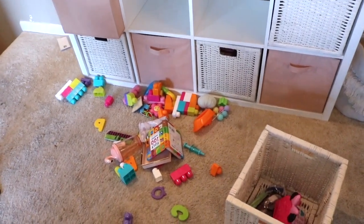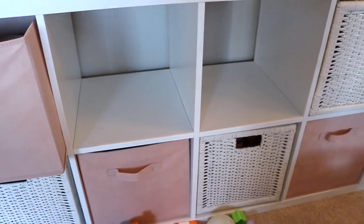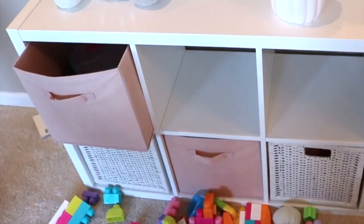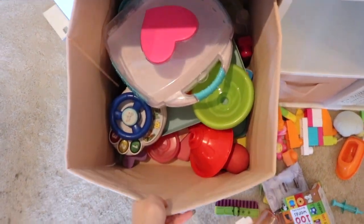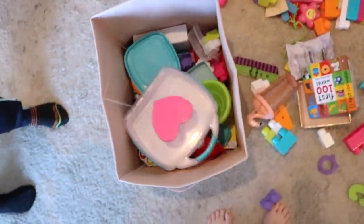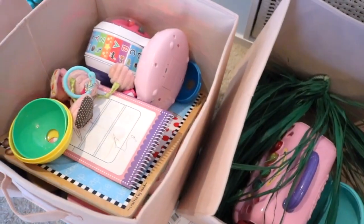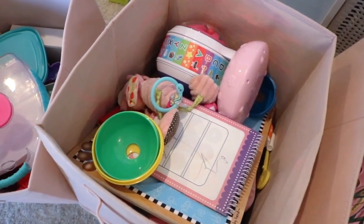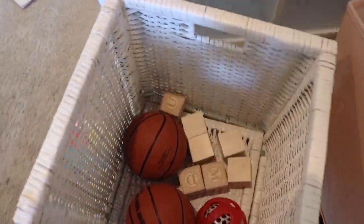Moving on to tackle Kelsey's toys. If you don't know who Kelsey is, she is my 2-year-old daughter. She is so precious, but she also knows how to make a crazy mess. So this cube storage is honestly my favorite way to organize toys. I feel like they would work great in kids' rooms, living rooms, especially if you have a small space to work with. I just feel like they hold so much.